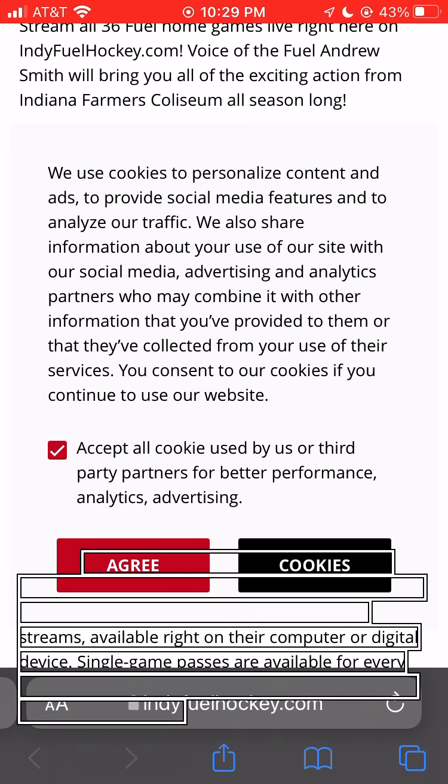This is the final home game before the break. Tomorrow, the Fuel will be in Kalamazoo, 3 o'clock face-off. We will be bringing you that game. I'll be on air right about 2:55 with the pregame show on both our audio stream and on Flow Hockey's. We have a rare locally produced road broadcast tomorrow as the Fuel take on the Kalamazoo Wings.